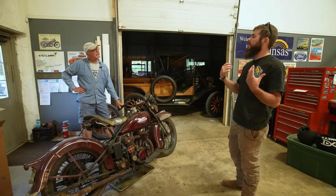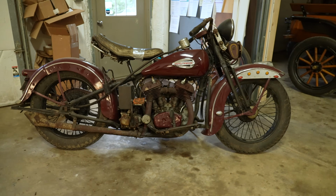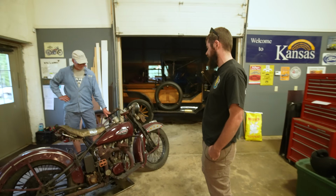Because with aluminum, they hadn't really refined the metallurgy at that time with aluminum pistons to keep the expansion rates down. So early engines with aluminum pistons, when they got hot, they'd seize, especially in motorcycles. So the commercial models all got old school cast iron pistons.